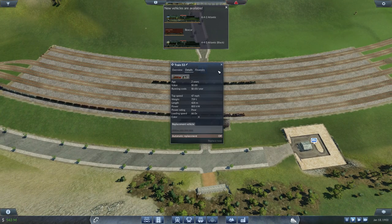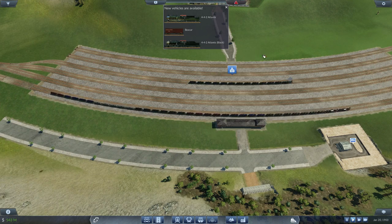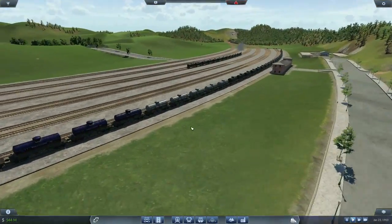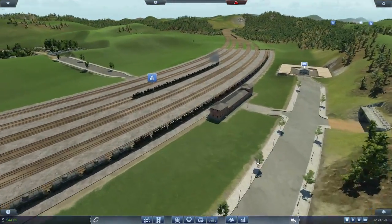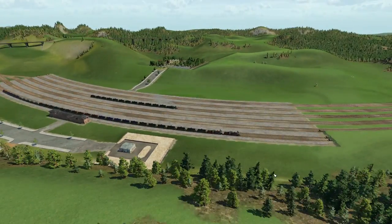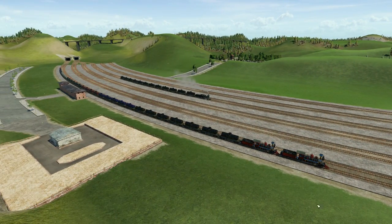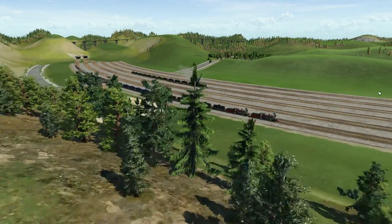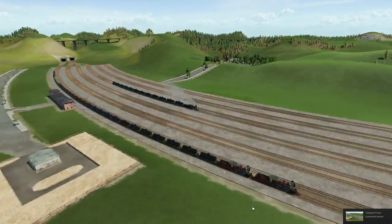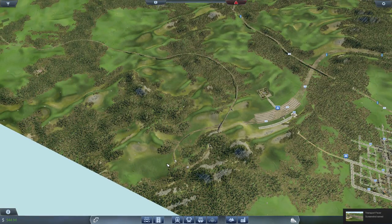Right, let's see the actual length of this train. What did we get? 428 meters. And how long was this train? 160 meters. So we can make longer trains out of these if we really wanted to. We'll pause that right there, because that is going to be another screenshot. How nice does that look? Oh dear. There we go. Perfect.